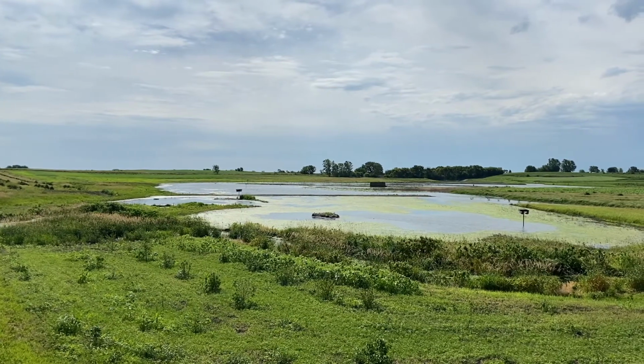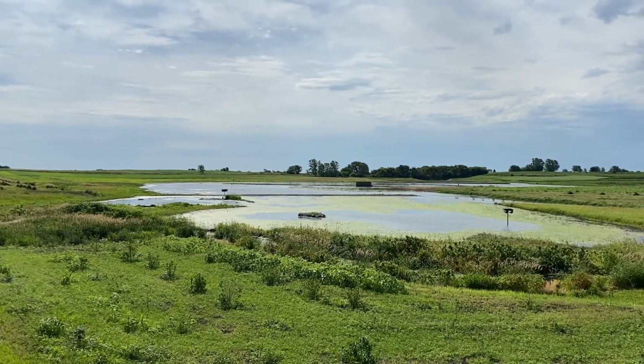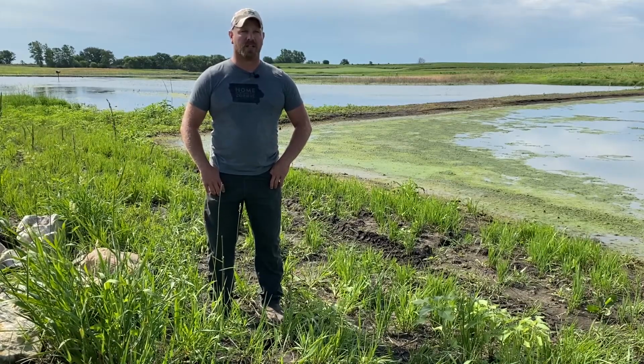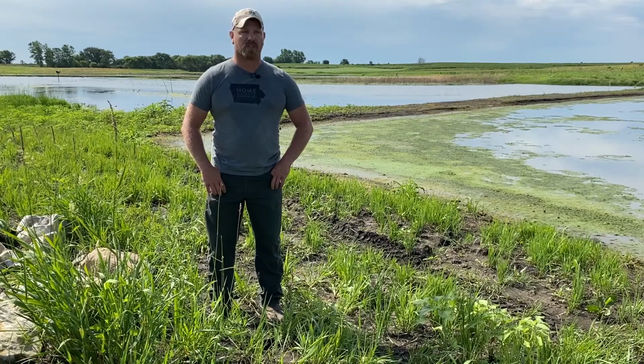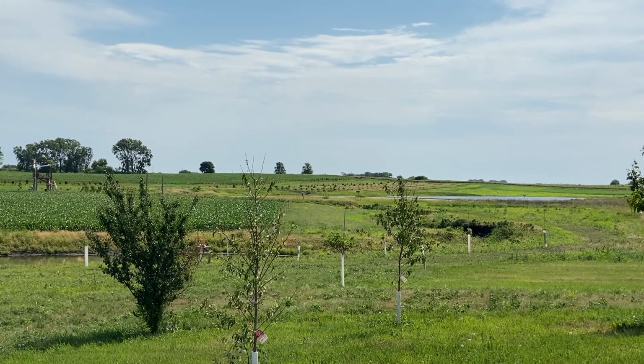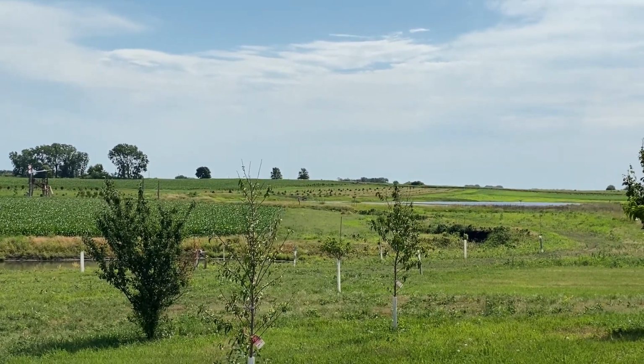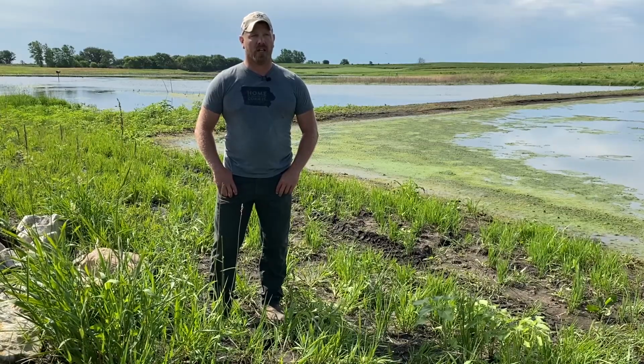I guess water quality has been a big topic in the state of Iowa for a long time, and I saw an opportunity on my farm to take out some of the less productive acres and put this CREP site in. The watershed that drains into the CREP wetland here is 1,900 acres. So we captured a lot of water that runs through here anyway. We'd get some flooding and some crop damage. So we saw the opportunity to go ahead and make a CREP site and do some good for water quality and make an excellent place for wildlife habitat.